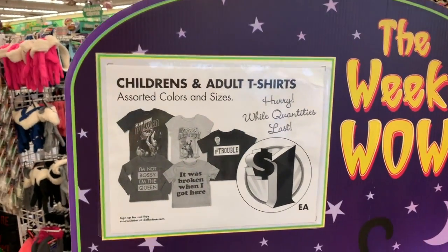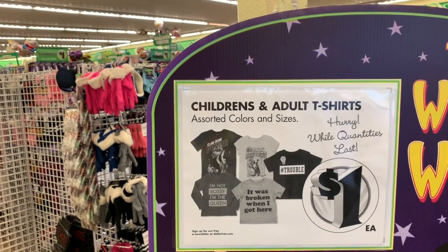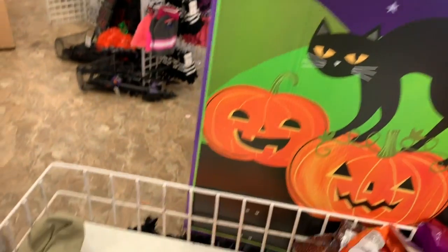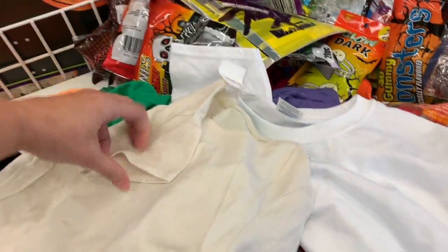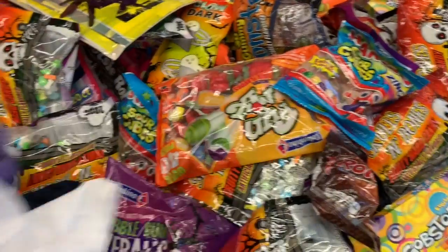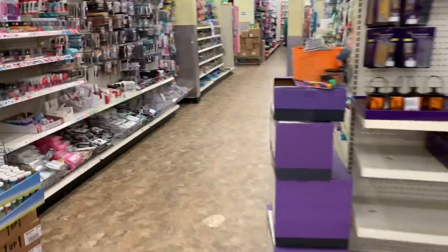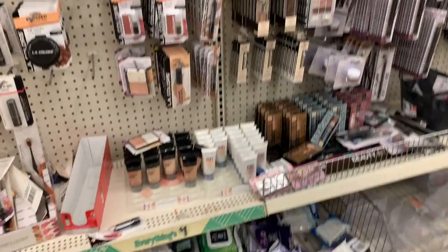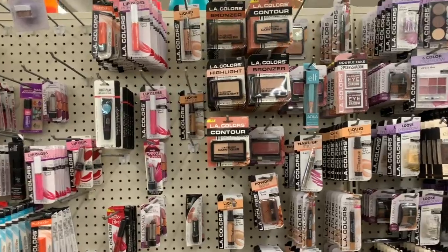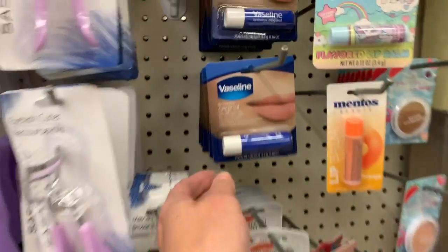Oh, are these the Children's Place clothes that everyone's been talking about? Children's and adults' t-shirts. I'm just seeing all Fruit of the Loom and Jerseys brand. Let's go ahead and take a quick detour back to where the clothing might be. Of course, we have to stop by the makeup. I think this is new this week.